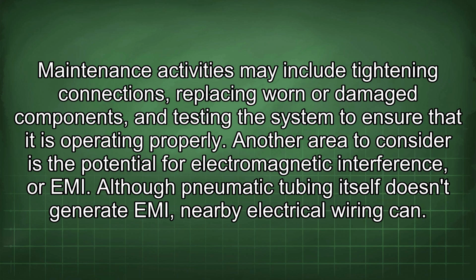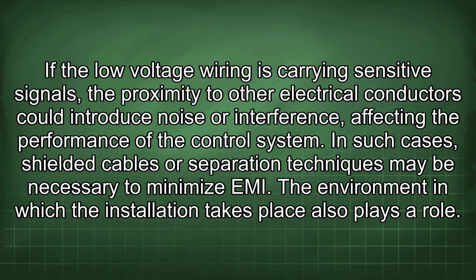Another area to consider is the potential for electromagnetic interference, or EMI. Although pneumatic tubing itself doesn't generate EMI, nearby electrical wiring can. If the low voltage wiring is carrying sensitive signals, the proximity to other electrical conductors could introduce noise or interference affecting the performance of the control system. In such cases, shielded cables or separation techniques may be necessary to minimize EMI.